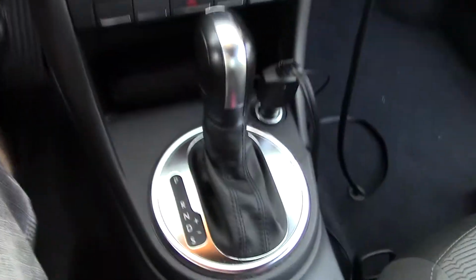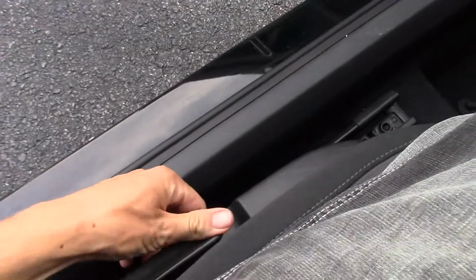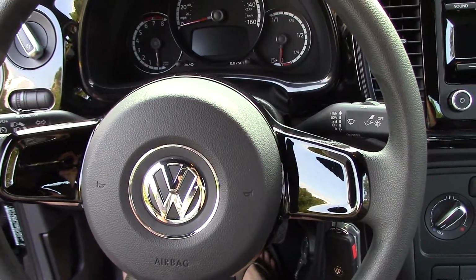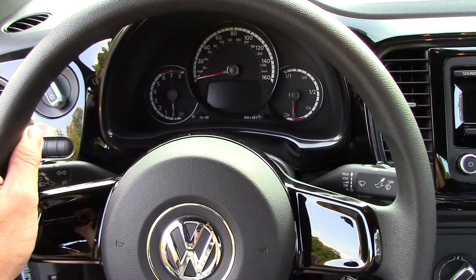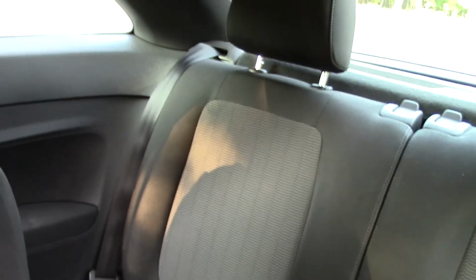They don't have really much side bolstering. Of course, this is not like a performance race car anyway, so you shouldn't expect too much. This base model has a manual seat, which I like better than electric seats anyway. I don't care if you're driving a fancy BMW or Lexus, Cadillac or whatever, they're really slow at responding, especially if you're trying to get people in and out of the back seat.